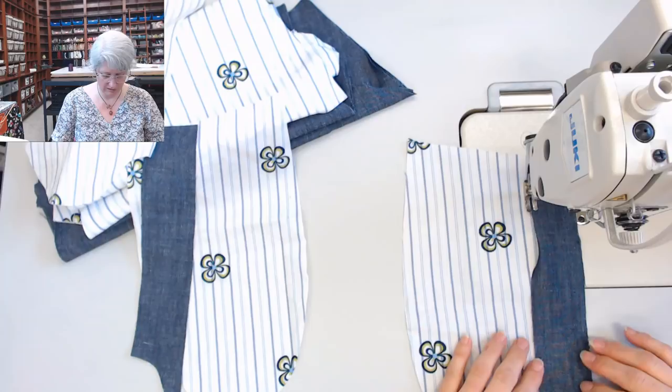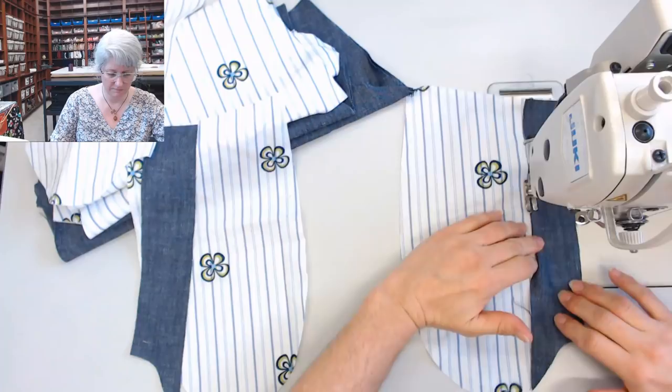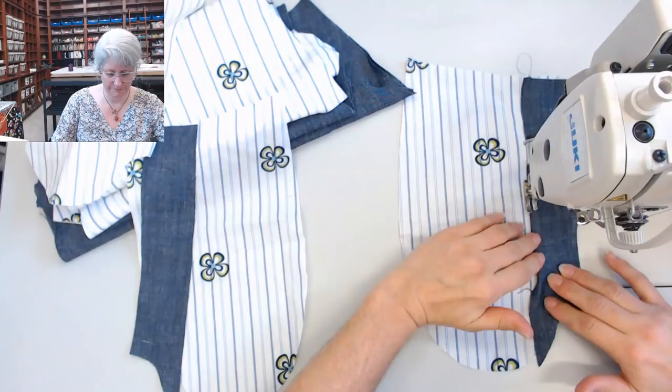Why is it pushed down at the top? Oof. It's pushed down a little bit. Meaning it's not lined up at the top very well.